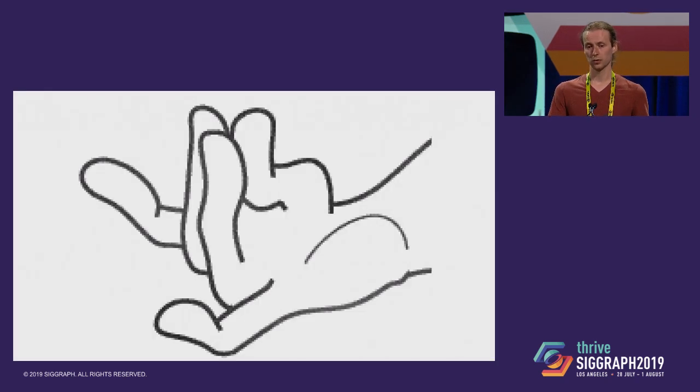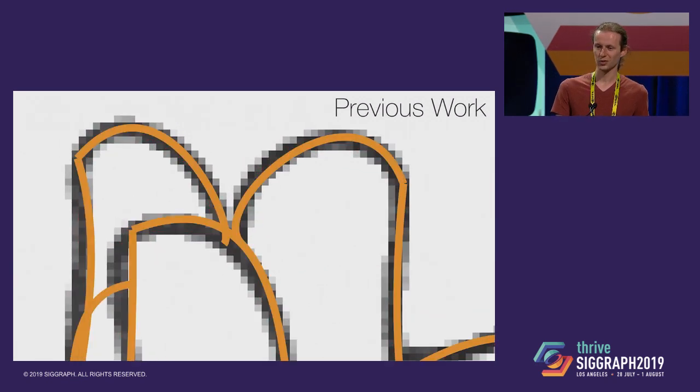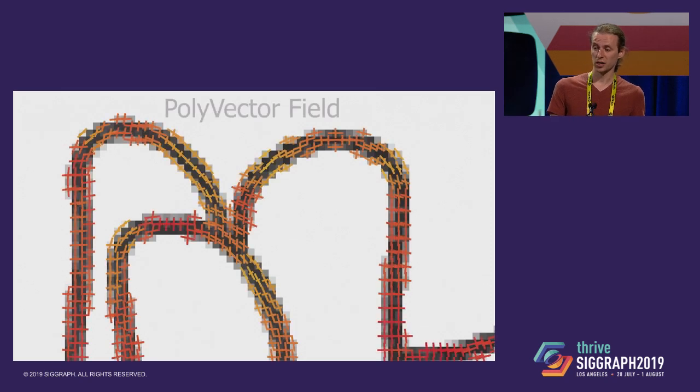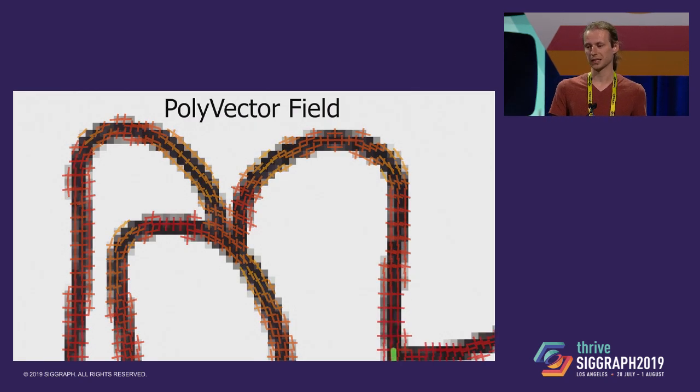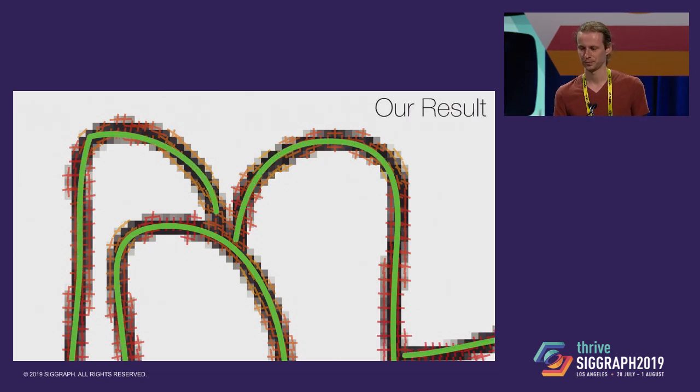Many artists daily convert bitmap images like this one into a set of curves, a process called vectorization. Yet they often prefer tracing curves manually rather than using automated tools because modern software doesn't do well around junctions. We fix this by generating a polyvector field, lots of little crosses that align to curves and help us get clean junctions. Come to our session to learn more.